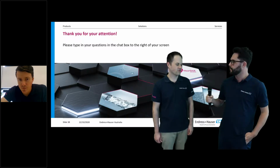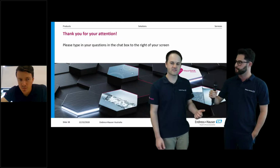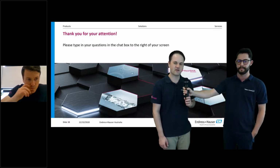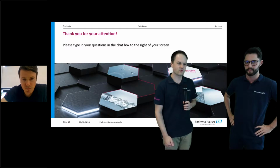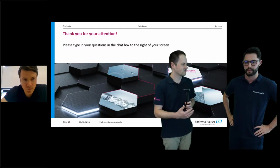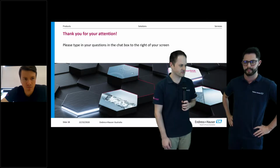I guess we can probably show the example of the FTL51B. So when I did that on the SmartBlue app, that was when the device was operating as well. So it's quite easy just to do that, and the signal is still being sent back, as it would be without the heartbeat verification process.